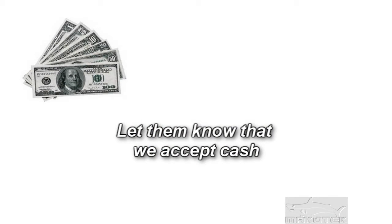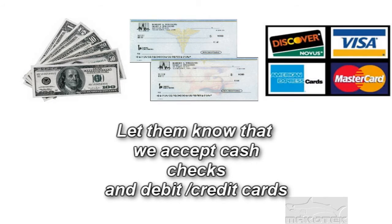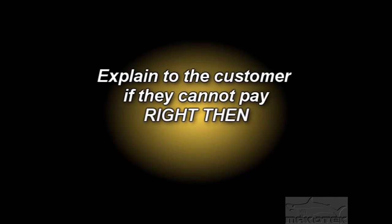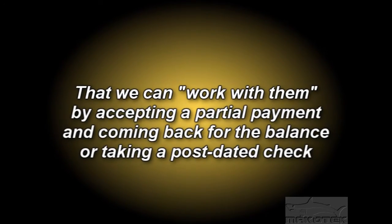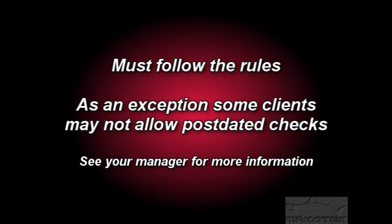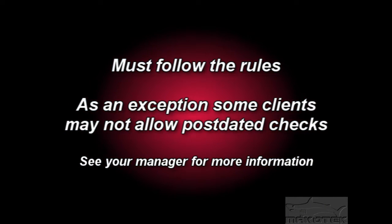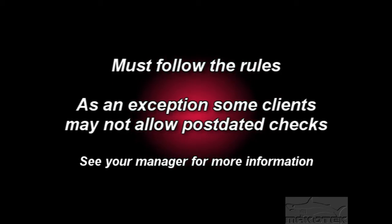Let them know that we accept cash, checks, and debit or credit cards. Explain to the customer if they cannot pay right then that we can work with them by accepting a partial payment and coming back for the balance, or taking a post-dated check. There are specific rules that must be followed, and on an exception basis, clients may not allow us to take post-dated checks. See your manager for more information.